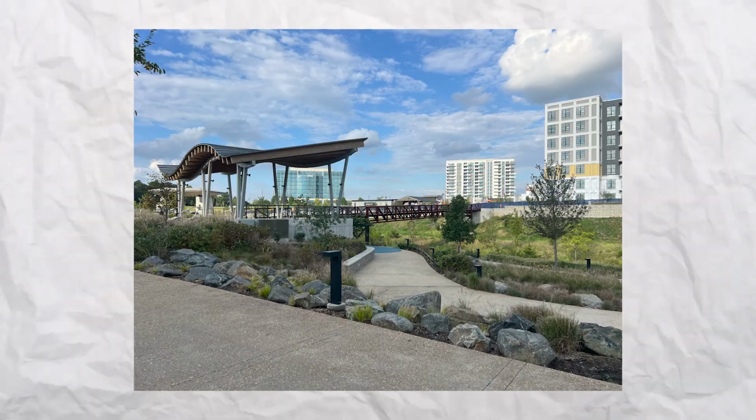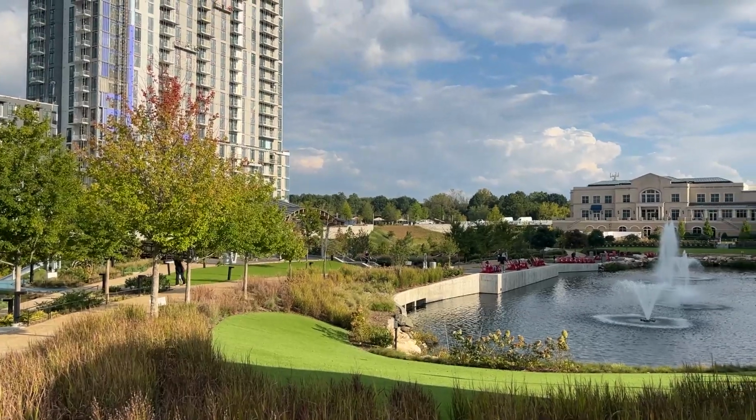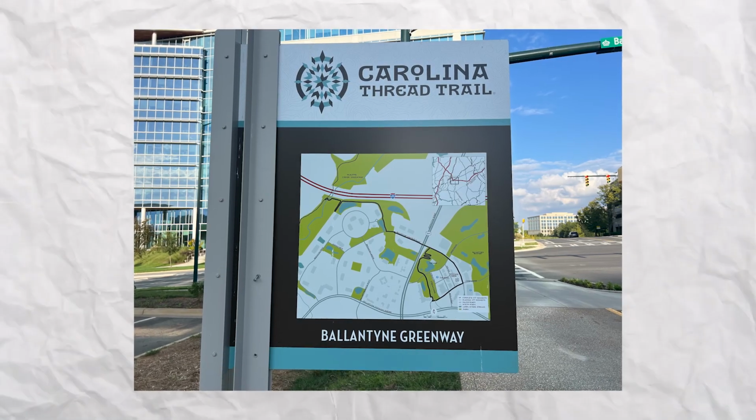I haven't run on that trail yet, because I'm not sure where it starts and ends, but you can connect with the Greenway in Charlotte and go up over 100 miles. I think there's 30 urban miles and 70 suburban miles. But again, awesome place here.